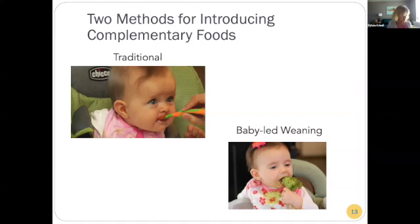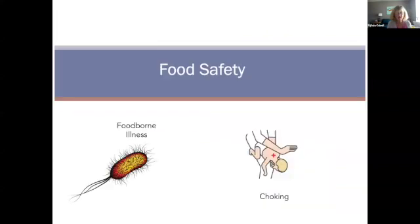Next is foodborne illness, or food safety. There are a lot of issues of food safety, but I'm just going to pick on a couple that are important. One is avoiding foodborne illness, and with kids it's really important because if they become very sick, they can become dehydrated.